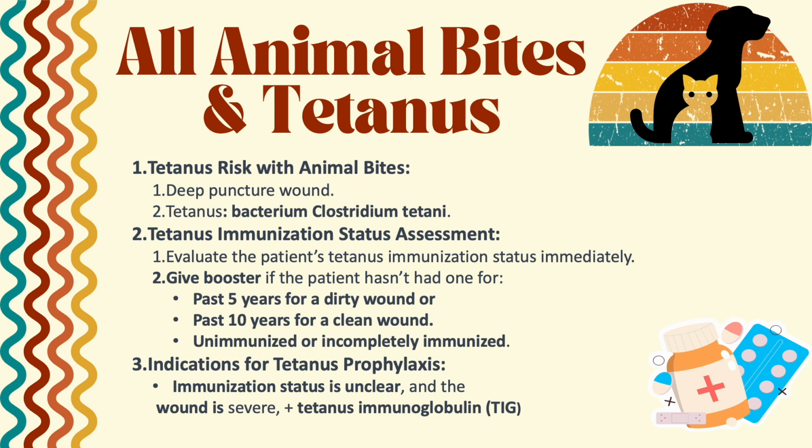So I wanted to clarify the difference between the tetanus booster, which is tetanus toxoid, and the tetanus immunoglobulin, which is TIG. Tetanus toxoid, or your tetanus booster, is administered to individuals who have completed their primary tetanus vaccination series but are due for a booster. A booster is generally recommended every 10 years, but in the case of contaminated wounds like in an animal or human bite, it may be given if more than 5 years have elapsed since the last dose. The purpose is to boost immunity against tetanus, helping the body's immune system to quickly respond to the tetanus spores that might be entering through the wound.